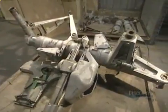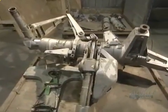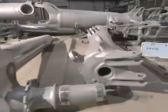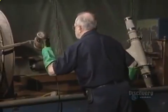This facility also reconditions used landing gear such as this one from a Boeing 707. They strip off the paint with a sandblaster to verify the condition of the parts with great precision. And here are those parts stripped clean. But a visual inspection is not enough.